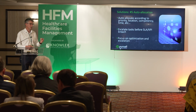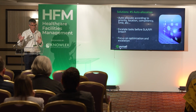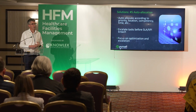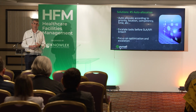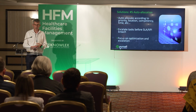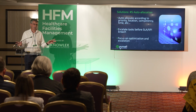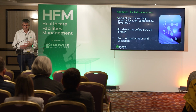So the system works by assigning rules to your different porters. If a porter, for instance, is unable to move bloods, then they never get a job moving bloods. They'll only get moving patients or the like. And it's something that's highly customisable, and it works extremely well.